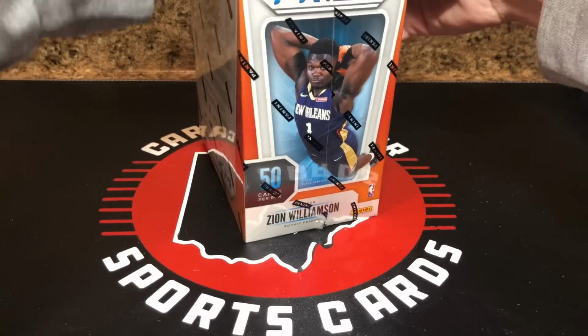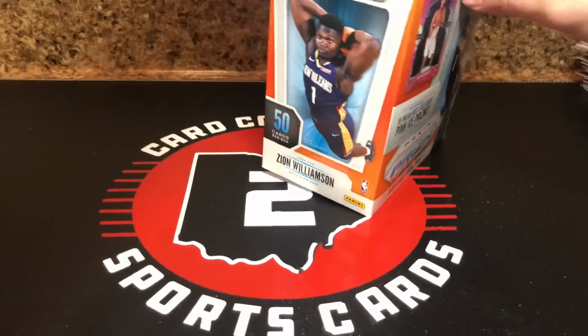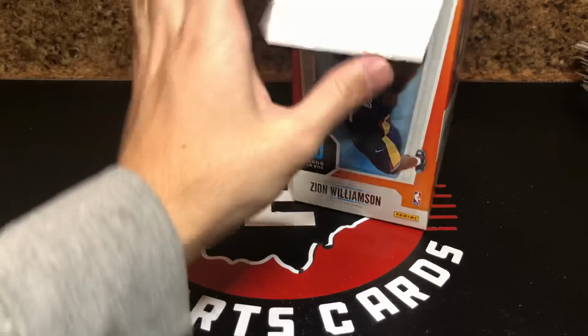All right, last box, box four. Hopefully this is a different box than some of the other ones. I would really like to pull a couple different cards on this, to be honest.